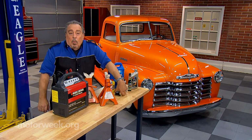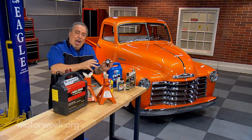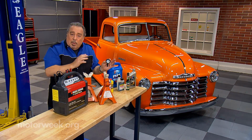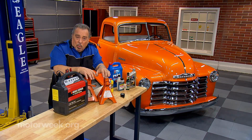Tires, well, one thing that you can do is that you can pump the tires up, overinflate them. Don't go beyond the maximum on the sidewall of the tire, but higher pressure will help keep them from flat spotting. And speaking of flat spotting, how about jack stands? That's the better way to go.